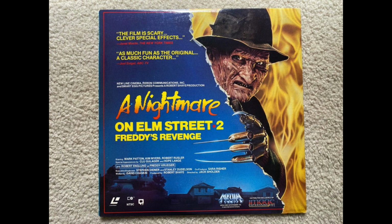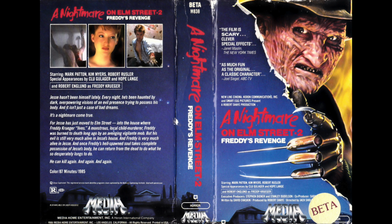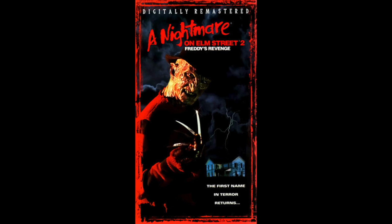Here is the American Laserdisc, which a lot of you will probably say, you know what, I kind of prefer that art over a lot of the Elm Street 2 art. And honestly, I wouldn't really argue with you. I think it's great. This is a video disc, a VHD, I believe it's called. This is a format I've got to learn more about, but I found that online, which would be really cool to have. Here's an image of that Beta tape that I swear to God I've got, guys. I just have no idea on earth where it is right now.